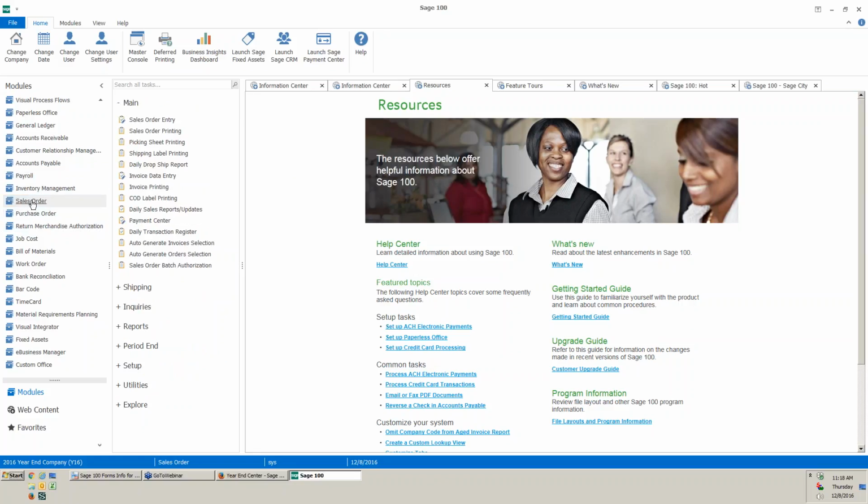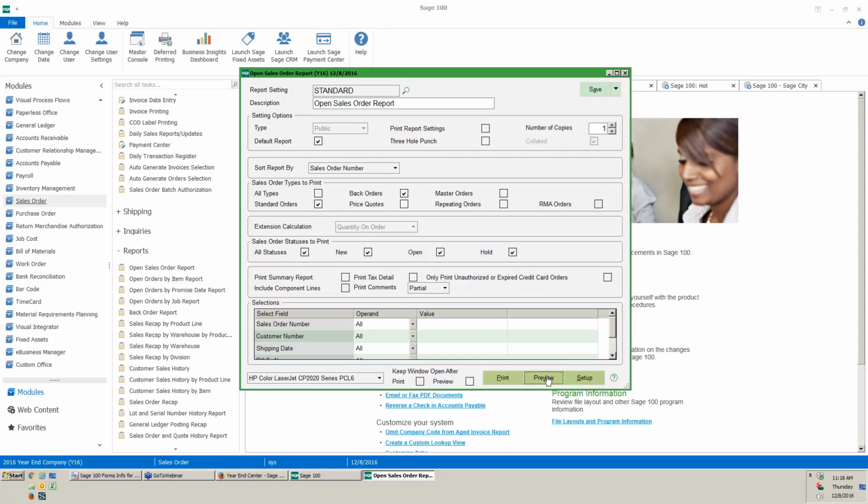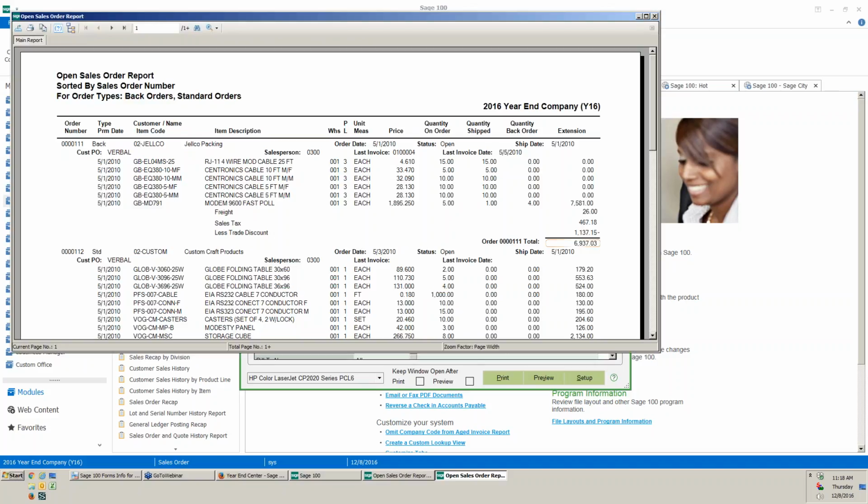The next module we would want to do would be the sales order module. It's obviously still related to inventory, so it has a lot of the same considerations that you would have with your purchase order module. You'd want to go to the reports folder and run your open sales order report. Same concept here. You're looking for old sales orders that maybe should have been closed and fully invoiced, but that step wasn't done.